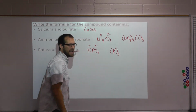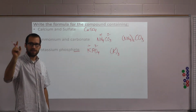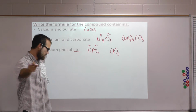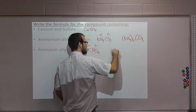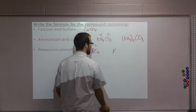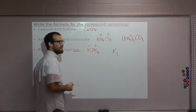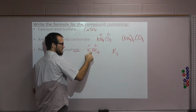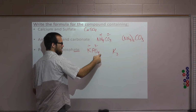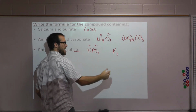Now, here's what some people think they have to do. Do I have to do that? No. Why don't I have to put parentheses here? Because it's not a polyatomic ion. Did you put the 2 up top on the second one? Don't put it there. K3, because they would crisscross this down, crisscross this down. You're not going to write a 1, and since I only have 1 phosphate, do I have to put parentheses around it?